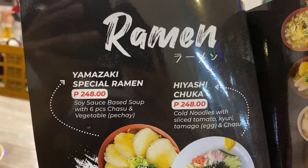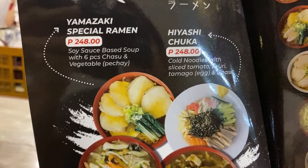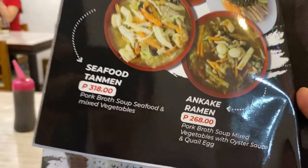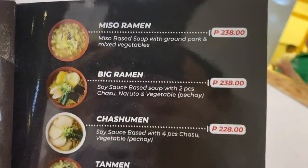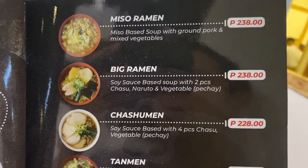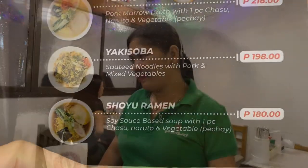Anyway, let's continue with the menu. Some ramen in their menu, which is Yamazaki special ramen. Looks like that. Yashichuka. And then you've got the ankake ramen and seafood tanmen, yum yum yum. And you've got different other kinds of ramen here. Look at that. And then that. And then that.